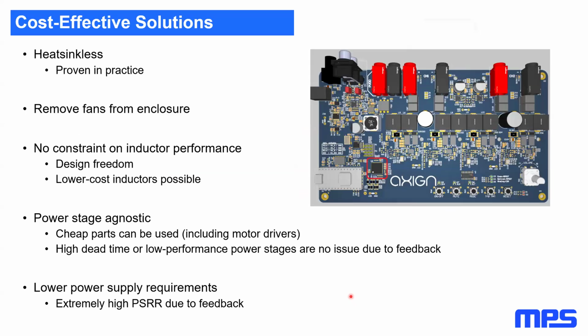So using one of our MPS Axign technology reference designs, you can typically go to heat-sinkless designs. And this is really proven in practice. On the right, we see one of our designs with a 500 watt GaN amplifier. This is 2 times 500 watts without a heatsink. So by using such technology, you can also lower your total BOM cost by removing heatsinks, but also by removing fans from the enclosure. Furthermore, you have no constraint on the inductor performance.